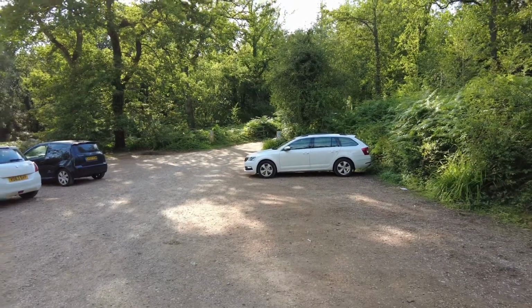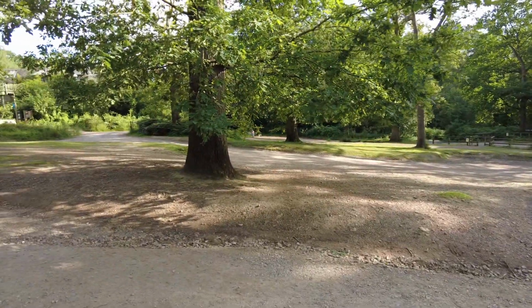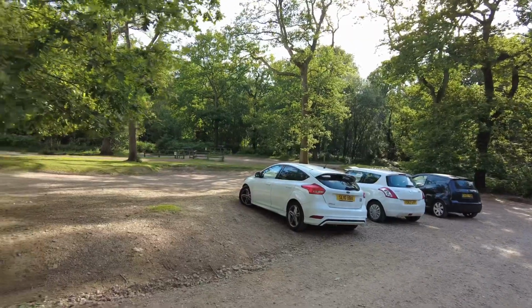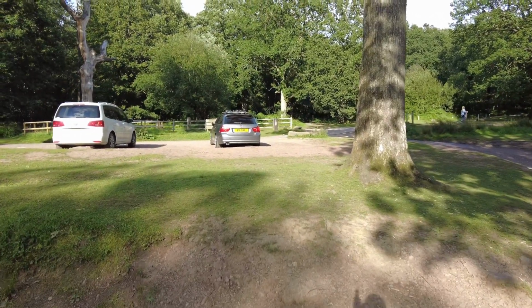As you can see, there's ample parking around. There's obviously these upper sections, and just down the bottom there's a lower section around there. This is just one of a couple of spots where you can park. There's a couple of bits further up, just around here. There's disabled parking.